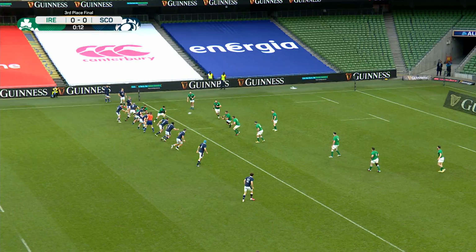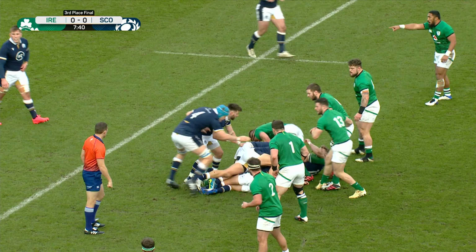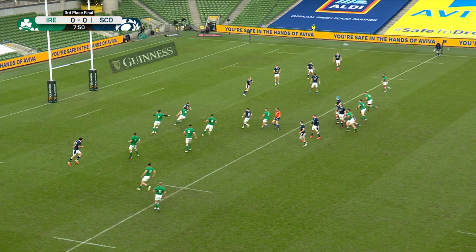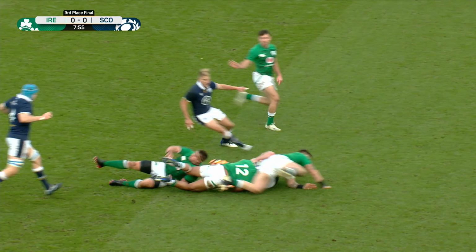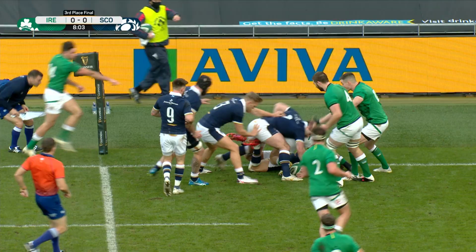Going to be onside to start. Price will dig it out from the bottom of that ruck, and Ireland quickly. That's real pace in that defensive line from Ireland, albeit on the Scottish 22. And again, Hogg is forced to change his mind, but doesn't he do it well? Oh, Stuart Hogg, dancing feet, gets him through two or three tacklers and sets Scotland on their way. And all of a sudden, they find themselves in behind Ireland, and it could have been even better than that.